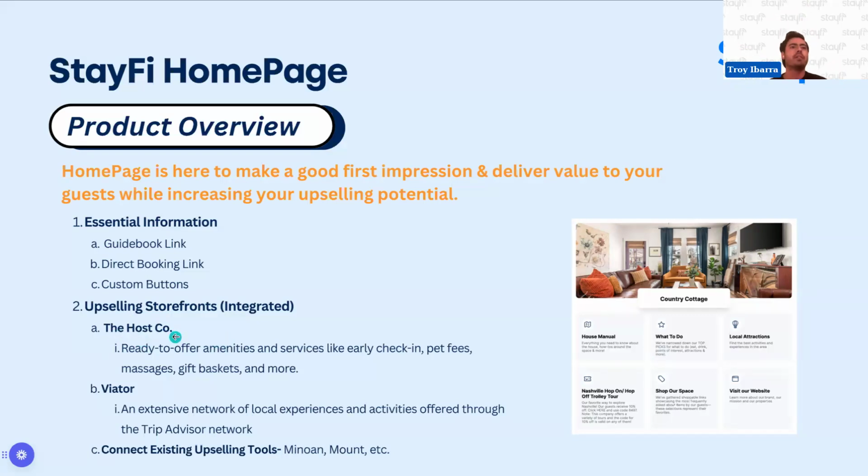So for the HostCo, specifically, they're offering amenities and services like early check-in, but also can help you collect money on pet fees, massages, gift baskets, things like that, that they already have a partner network set up and ready to offer. So depending on your area, there's already a suite of offerings that you can be offering your guests. You can also add things to it that are more custom yourself that you will want to make commission on, and you found that people like.